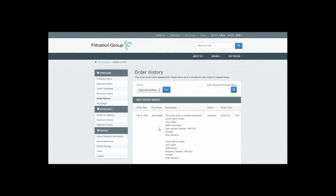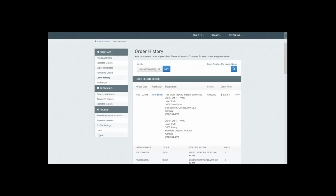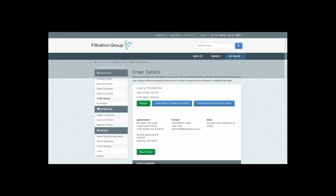I would like to note that order history contains online purchase history only, and that any orders that have been previously processed at the branch or will be processed directly by the branch will not appear in the online store history. Once you have located your order, the status is displayed next to the order total. You can also select View to access different options. From here, you can reorder, create an order template, or create a recurring order.